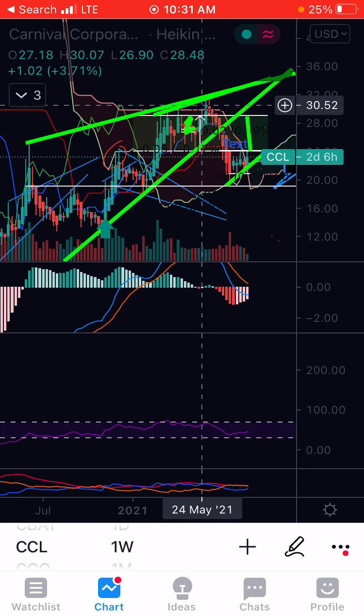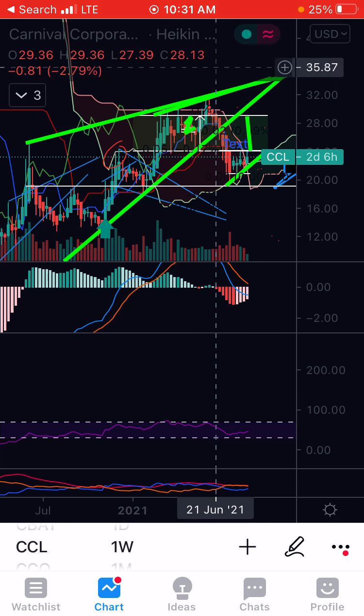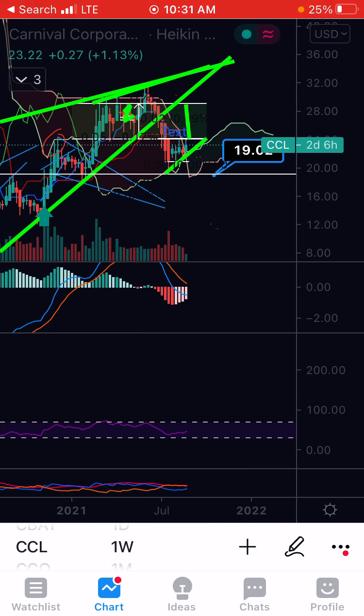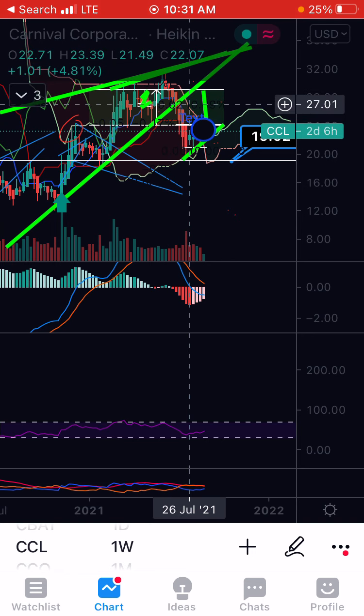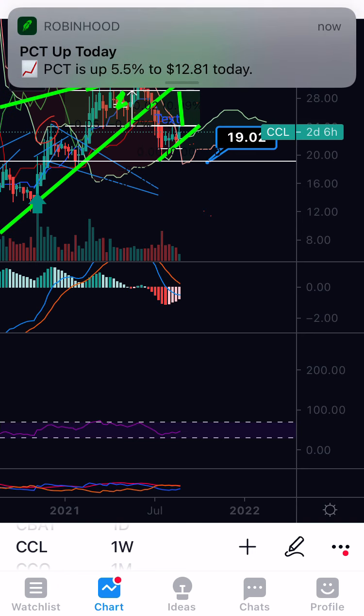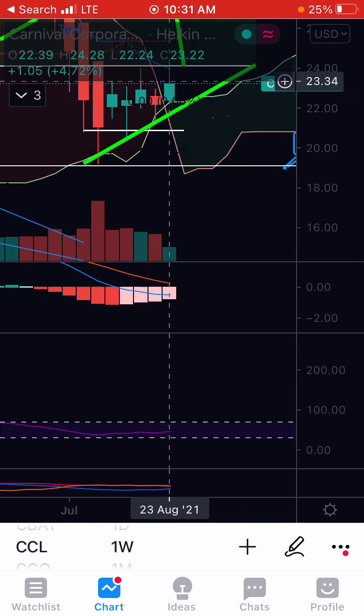This was the area that was so critical to close a weekly above and start holding above in order to show some higher prices. And of course, we got rejected there. We continued that as our resistance all the way down. And then we ended up getting down here where we had all this cloud.